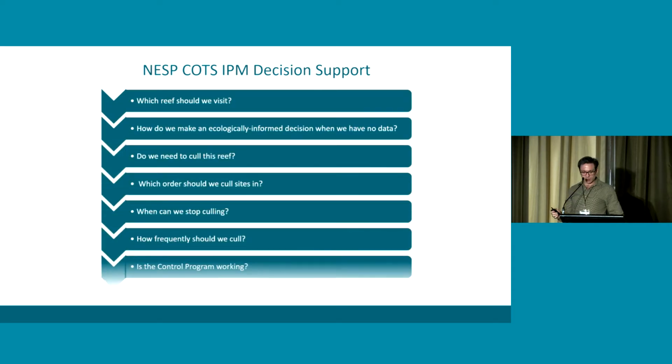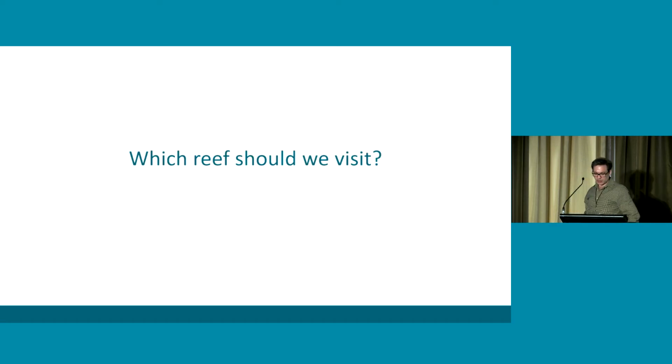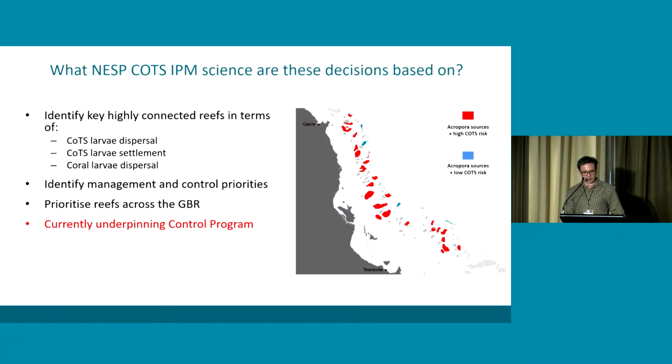The first question we need to answer to help decision makers implement the control program is which reefs should we target for control? And the NESP COTS research program has answered that question. Since 2018, the control program reef prioritisation has used model estimates of larval dispersal to identify reefs important to coral resilience and the spread of COTS, and then balance that with the economic importance and social importance of reefs to create a short list of 60 to 120 reefs within each region of the GBR to target control.